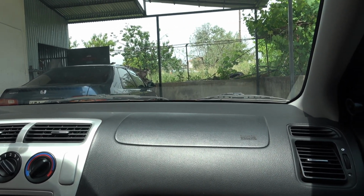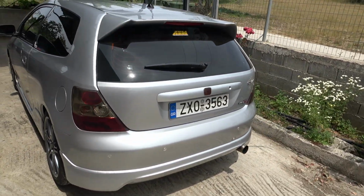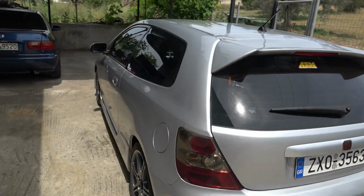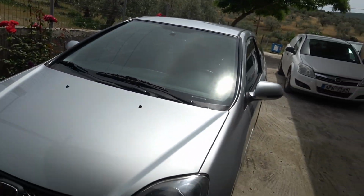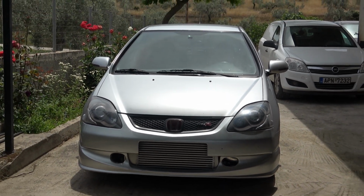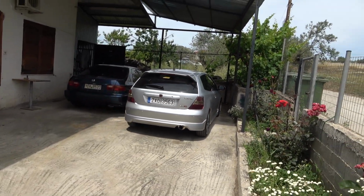What else? So we'll take a look at the outside. Just do one little walk around. Take a look at the front of it as well as it's coming towards you. Sick. Look at that, eh? Nice. Love it. So this is the beautiful beast we were just in. Look at that. Sick.